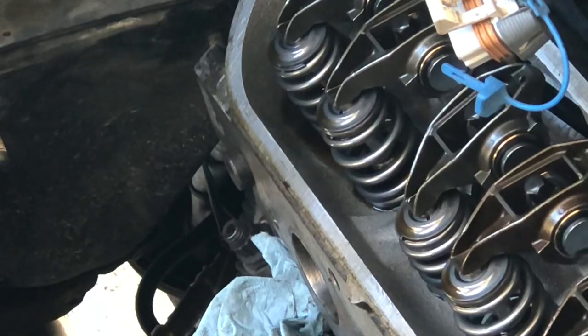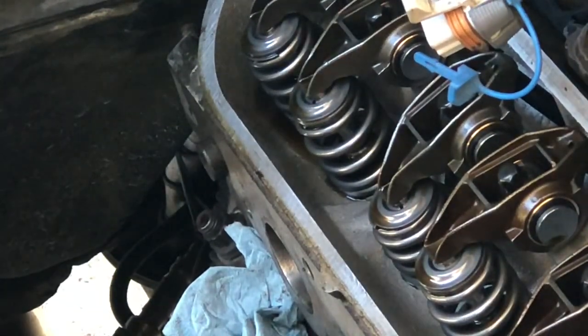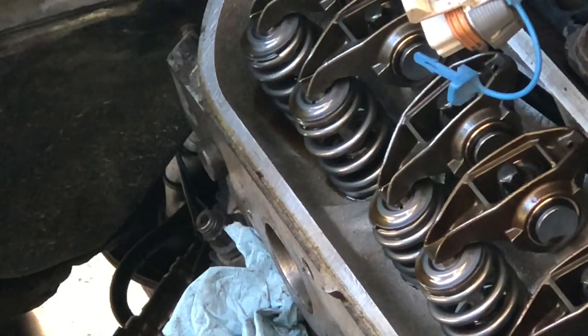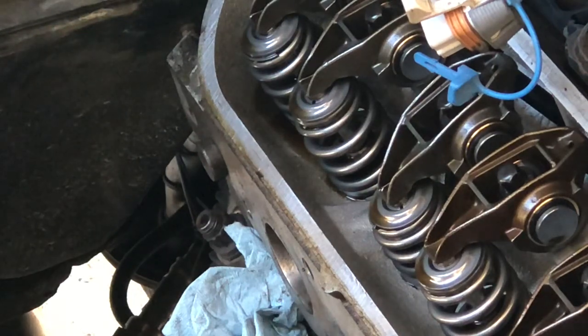Okay guys, I wanted to just show you, all you have to do is take your spark plug out and shove a shop rag or paper towel as tightly as you can with your thumb in the spark plug hole. Sorry about that, didn't mean to bump the camera. And then you bump the engine over until the compression for that cylinder pops your rag out and both your valve springs stand tall, which means the valves are closed.